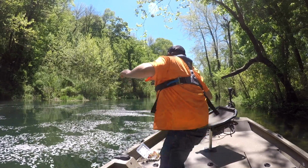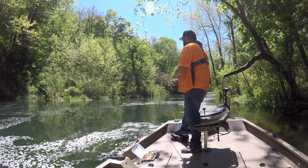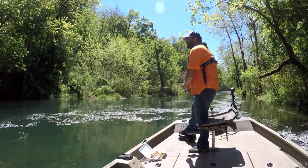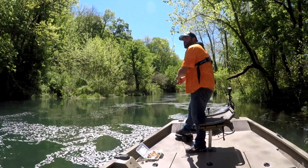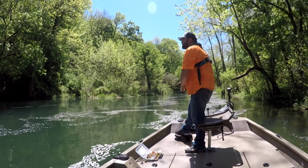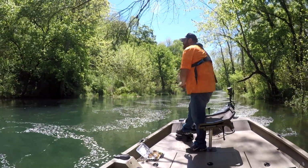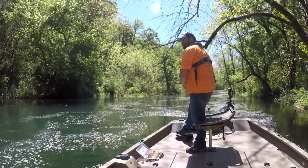Get him. Okay. Careful, you got a tree limb right above your head there. We are getting towards the middle of the day now, so probably would have been more ideal to come back in here first thing this morning before the sun got up real high.